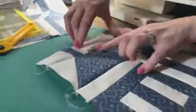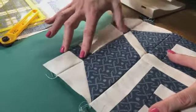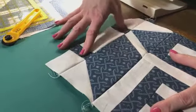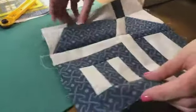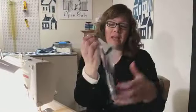And there we've got the point meeting there. That's a little off. I think it's good enough. And then that's good. And then, ta-da, we have a house. So that's how you use templates.